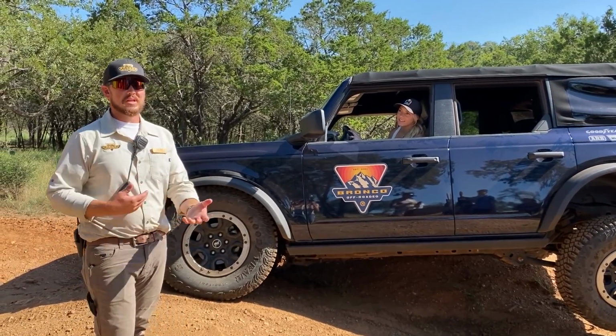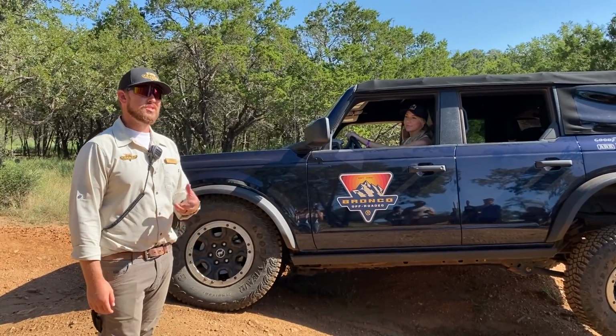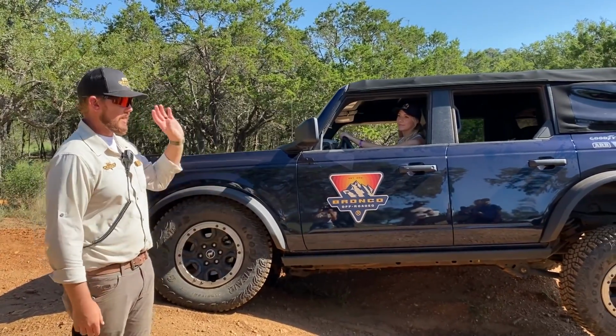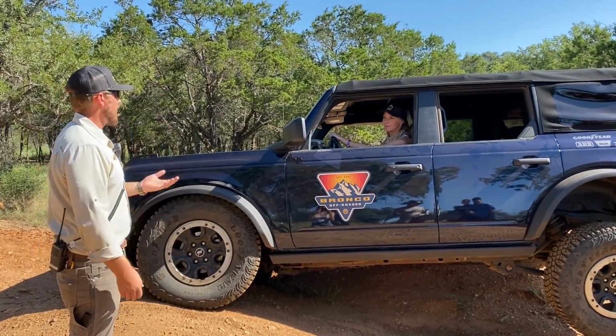The downside is disconnecting under load is just not there. Here, with the hydraulically delivered system, you have that ability. So I can be under full load, cross axle, tire hanging in the air, hit a button, and I get 17% more out of that front end.